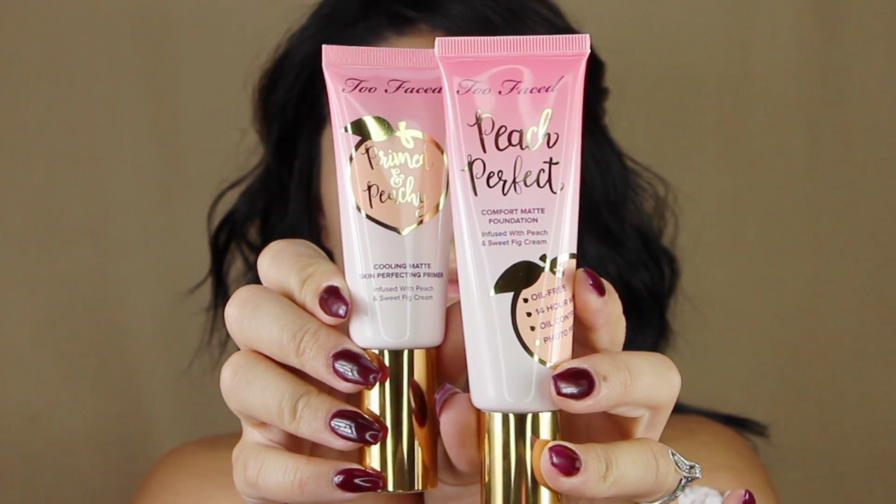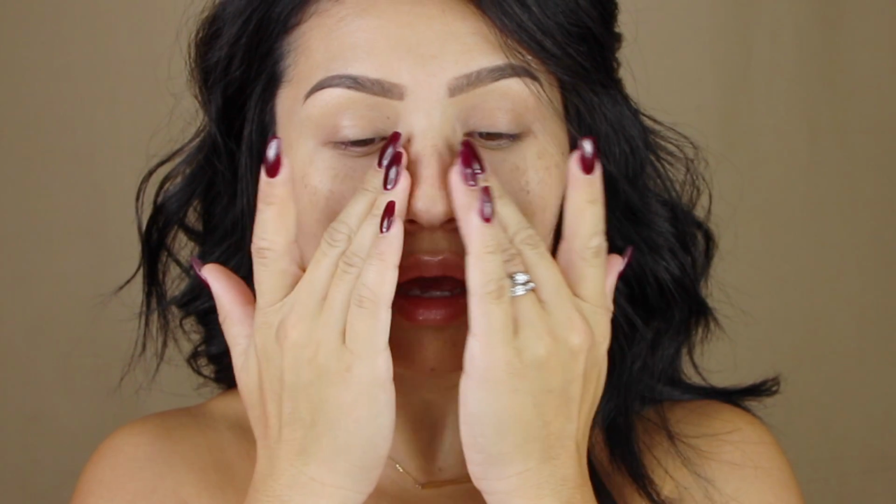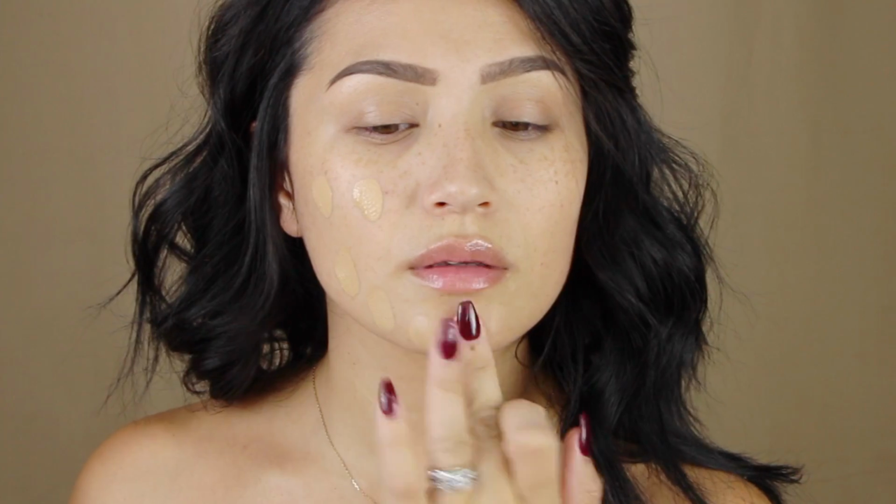So starting out, we are doing the skin, and I am using the Primed and Peach primer first. This is a cooling and mattifying primer. It definitely does feel cooling whenever applying it to the skin. So I'm just kind of pressing that into my skin and then going in with the Just Peachy Matte foundation.